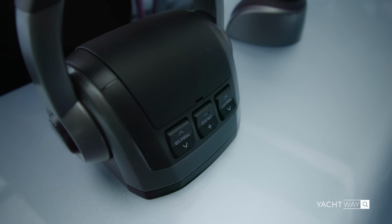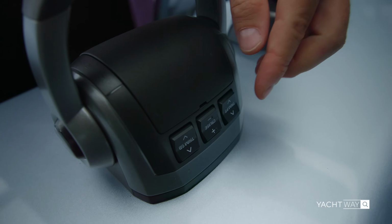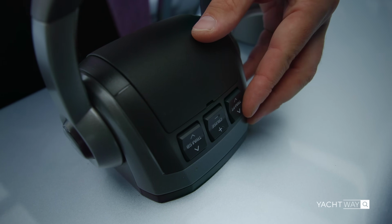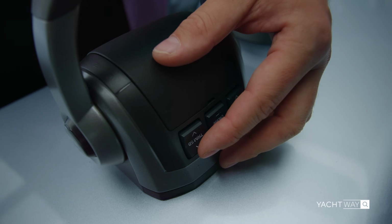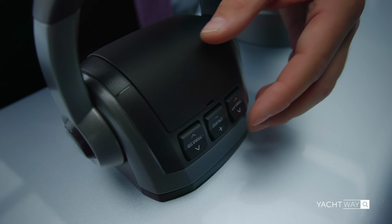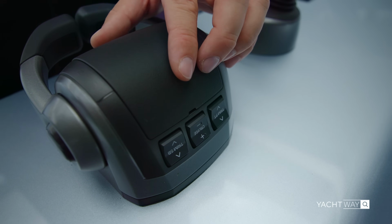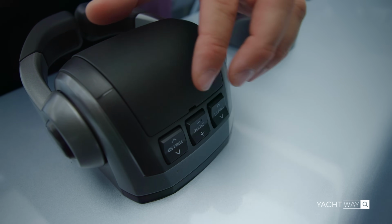So if you do want to control your trim tabs manually, you can do that with two buttons over here. So you have your port side up and down, and you have a trim tab for your starboard side right over here as well. And the center one is a cruise control. So you can either increase or decrease your speed with just the push of a button over here.